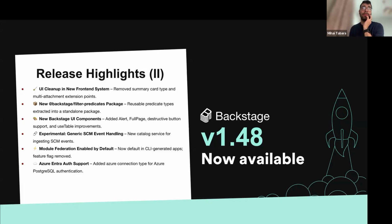Now, a little bit of an update on the new Backstage UI components as well. We've been having quite a bit of them in the last few releases, which is amazing. We've got new components like alert and full page, destructive button props, and useTable improvements continue evolving. Appreciate the contribution from Gustav, a long-term contributor there. Appreciate you doing that. Thank you.